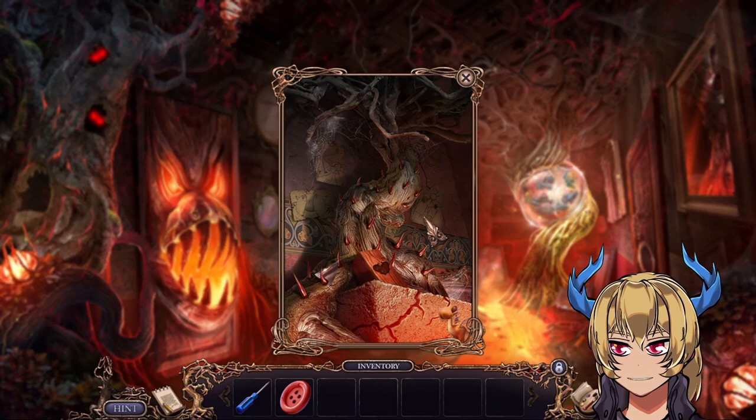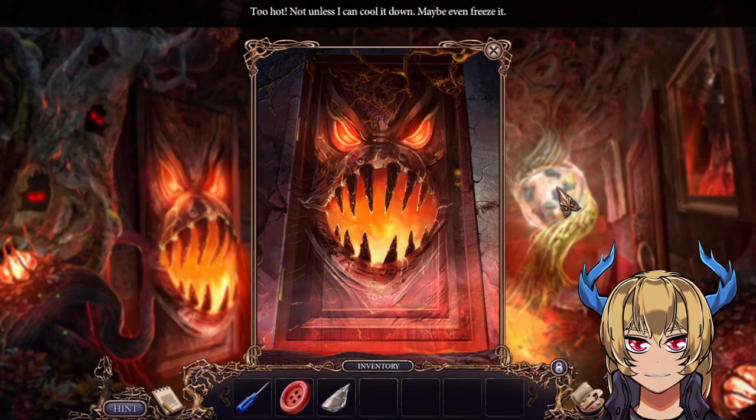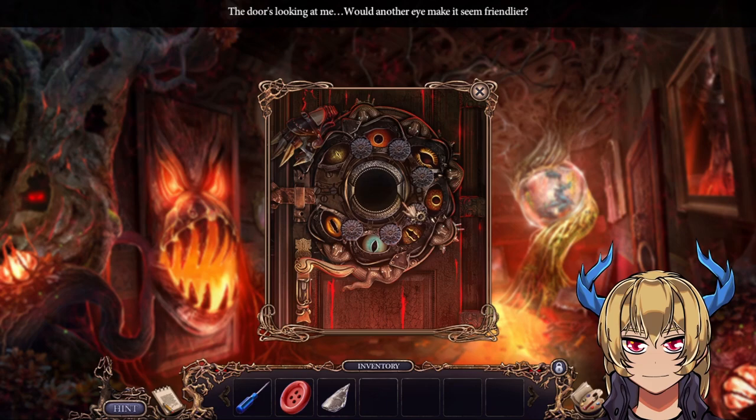Meanwhile, I will take this glass splinter. Too hot. Not unless I could cool it down. Maybe even freeze it? The door's looking at me. Would another eye make it seem friendlier?